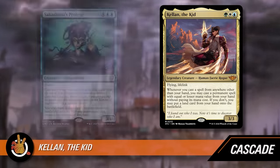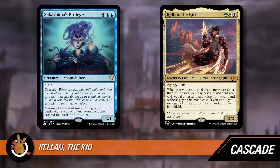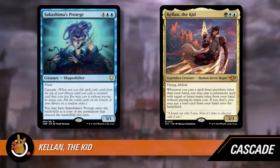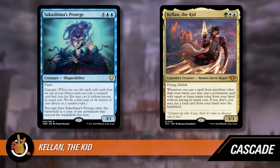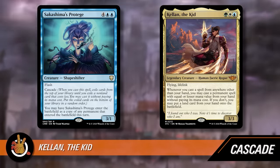Apex Devastator. Sakashima's Protege is the 6-mana clone that has flash. I love the cards with flash because you can do it on other people's turns and sneak in permanents that shouldn't have flash.